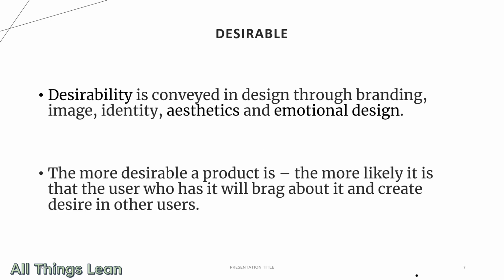Skoda and Porsche both make cars. They are to some extent both useful, usable, findable, accessible, credible, and valuable. But Porsche is much more desirable than Skoda. This is not to say that Skoda is undesirable. They have sold a lot of cars under the brand. But given a choice of a new Porsche or Skoda for free, most people will opt for the Porsche.